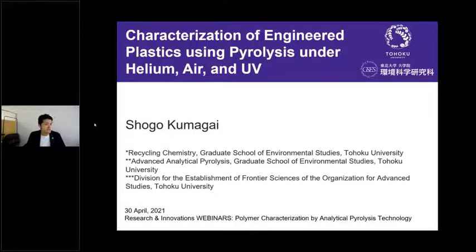In addition, I also belong to innovative analytical pyrolysis laboratory, which is actually endowed laboratory established by Frontier Laboratories. So as Dr. Kartik has already mentioned, the Frontier Laboratory has developed analytical pyrolysis instruments and methods, and has manufactured very famous micro-furnace pyrolyzers. And in this laboratory, I'm working on development of new analytical pyrolysis techniques using micro-furnace pyrolyzer gas chromatograph system. So today, I want to talk about my recent works in employing pyrolyzer gas chromatograph systems for characterizing engineered plastics under helium, air, and UV.